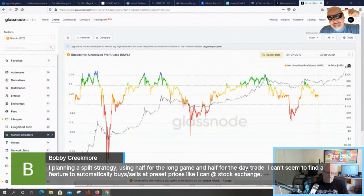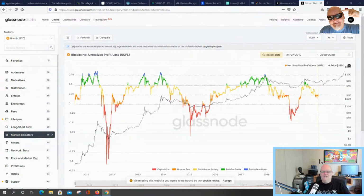I'm planning a split strategy using half for the long game and half for the day trade. Can't seem to find a feature to automatically buy sells at present price. Okay, automatic. Well, you can program in your buys and sells, trigger points, just like with a stock. And you can even use what's called a trailing stop. So as the price goes up, this is your stop, right? And you program it as a percentage. So as it goes up, your stop goes up. And then if it starts to fall, the minute it touches your stop, then it sells for you automatically.